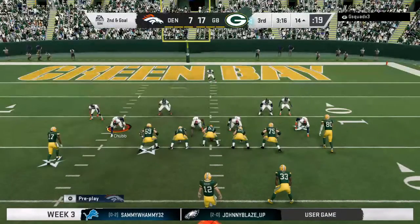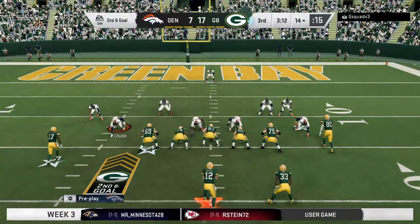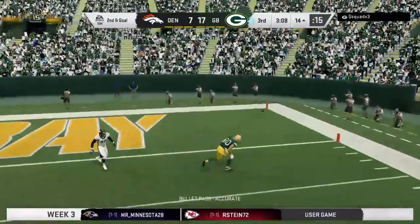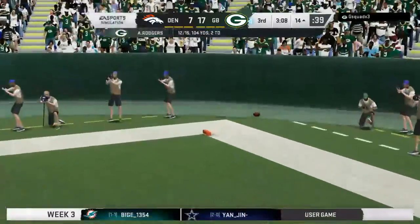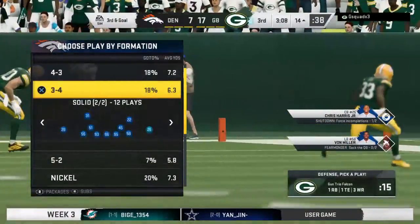Here's Rodgers to throw. And his throw's going to be incomplete. Jimmy Graham, the intended receiver. But now it's 3rd and goal.